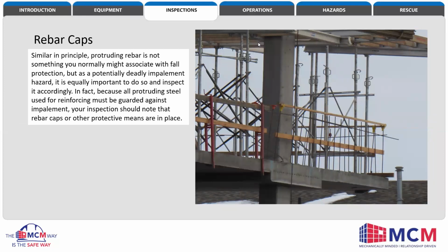Rebar caps. Similar in principle, protruding rebar is not something you normally might associate with fall protection, but as a potentially deadly impalement hazard, it's equally important to inspect it accordingly. In fact, because all protruding steel used for reinforcing must be guarded against impalement, your inspection should note that rebar caps or other protective means are in place.